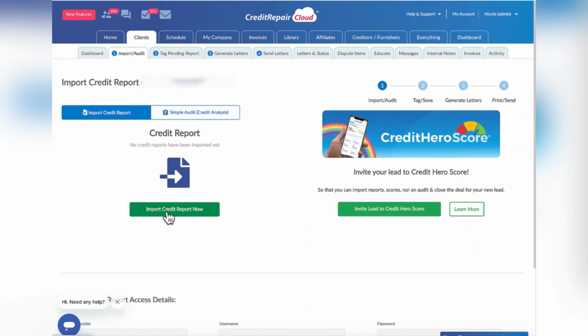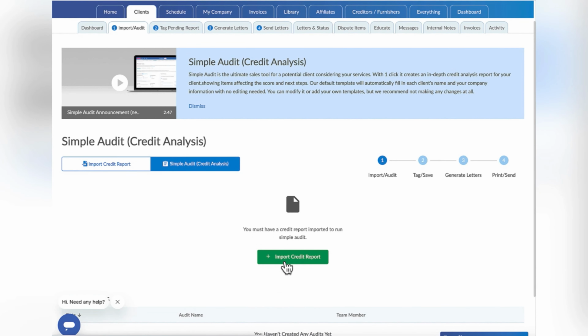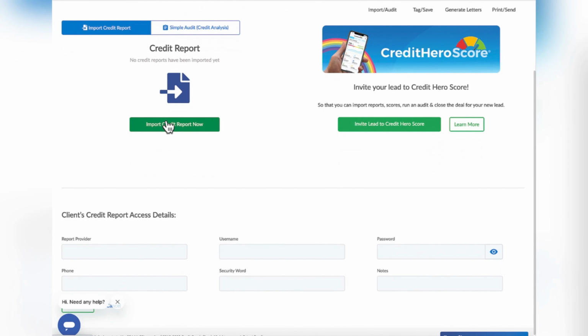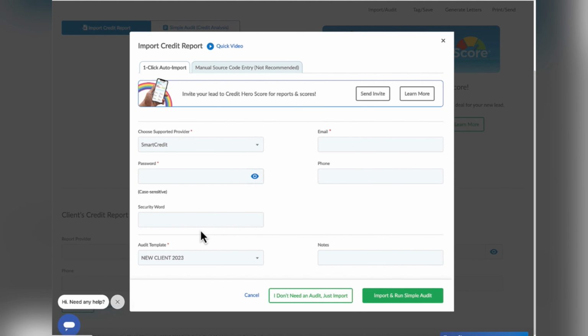Okay. So those buttons will take you to the same tab 1 area right here, where you can import the credit report and you can provide the person with a credit analysis. And then all of your credit analysis will be held in this little area over here. And this is where you can create additional credit analysis for clients, like updates and things of that nature. Okay. So we're going to hit import credit report now, and we're going to select Smart Credit.